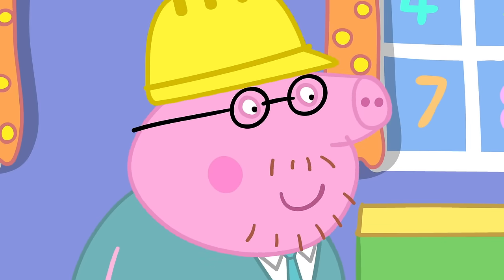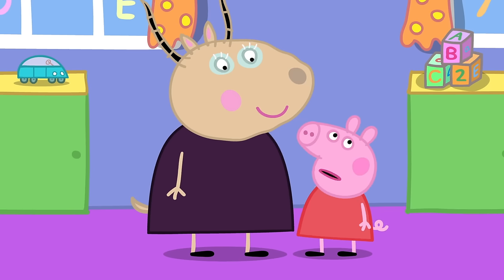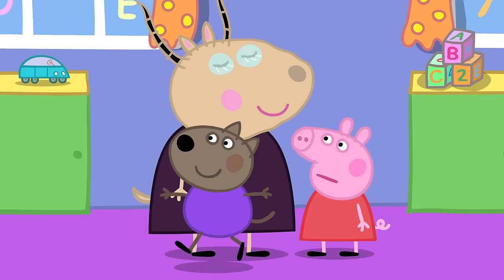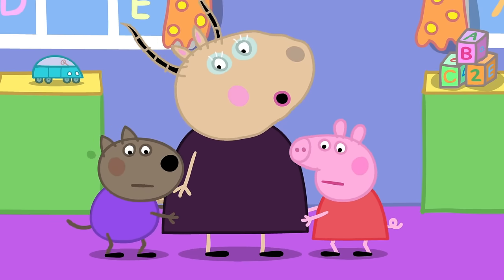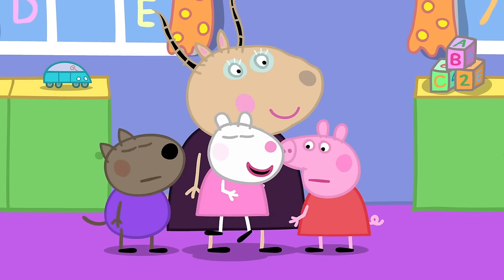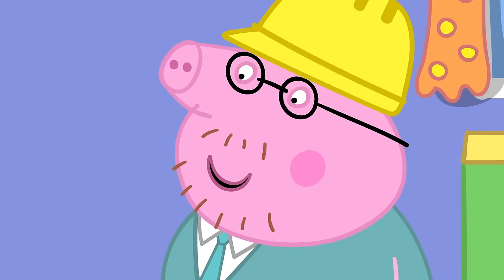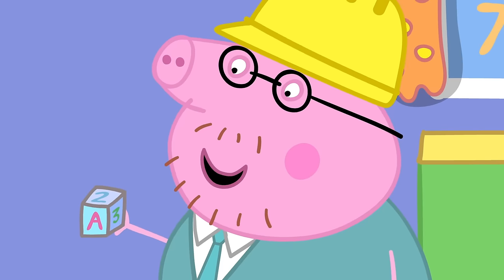Who wants to try and lift Madame Gazelle? Me! Me! I can't lift her. Madame Gazelle is too heavy for one child to lift. Let's try two children. She's very heavy. Madame Gazelle is too heavy for two children to lift. Let's try three children. It takes three children to lift Madame Gazelle. We just did some simple science. It was fun. Let's do another experiment.